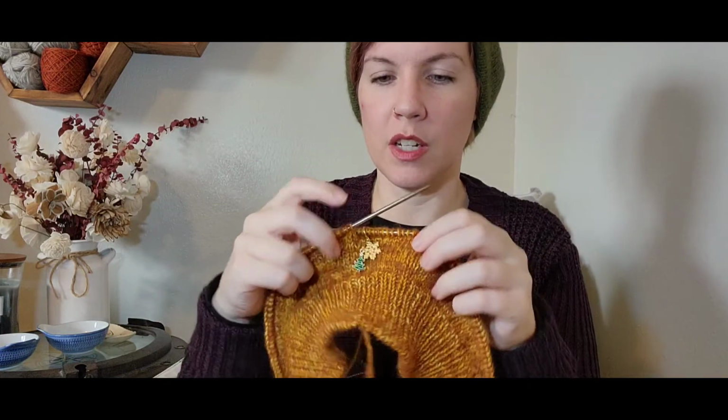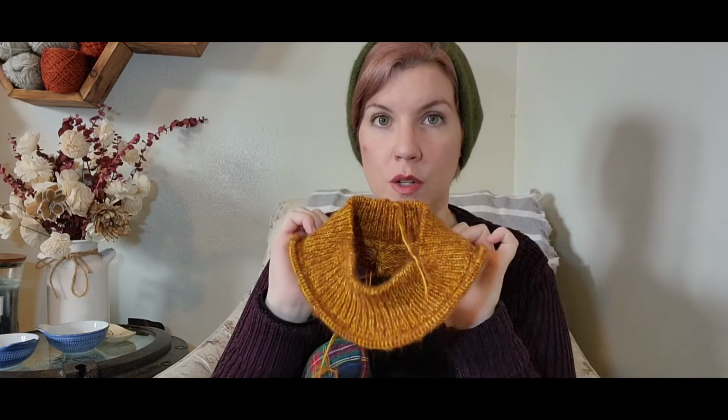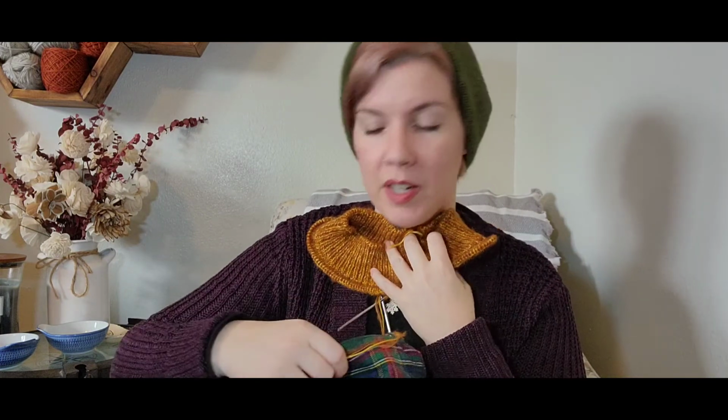So I just finished the neck shaping on the back and did the first yoke increase. And it's gonna be so nice, guys. It's gonna be so nice to wear. Oh my goodness. I already just want to keep it on my body because it is so nice. I'm trying to remember if I put the ball bands in here for the yarn. I didn't. Just a second.